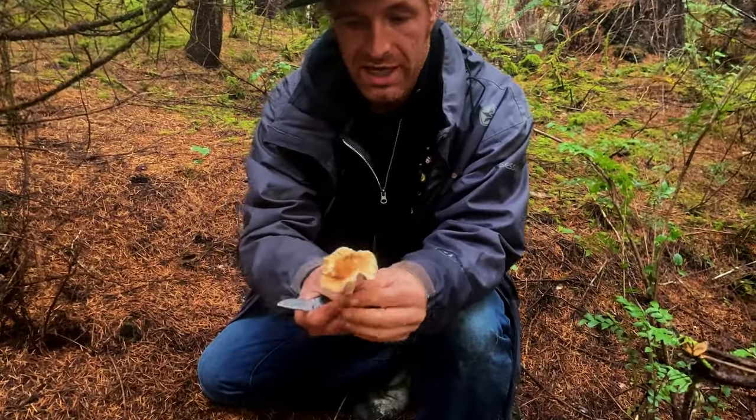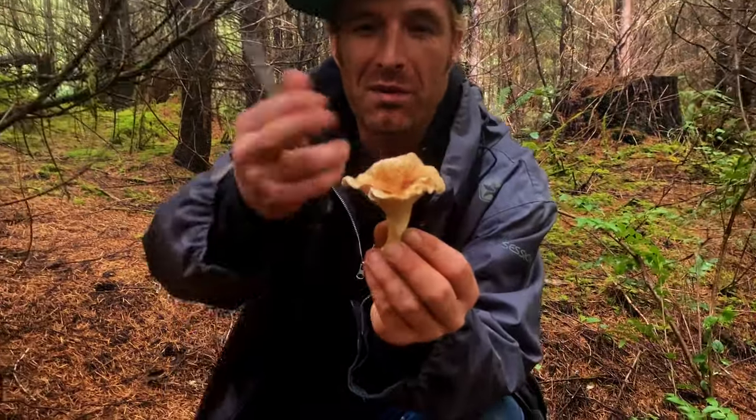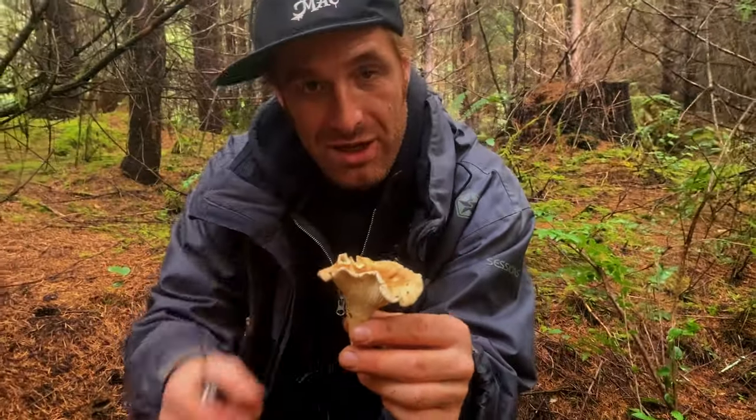Check this one out, you guys. This is kind of that classic fanny chanterelle. Fanny, he said fanny. What I mean is that the gills fan out, kind of turns out a little bit more trumpet shaped rather than being that classic kind of curl over button.